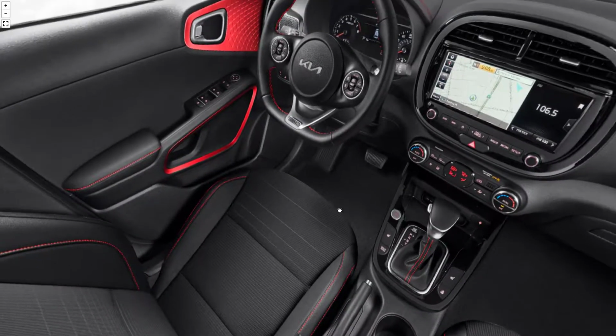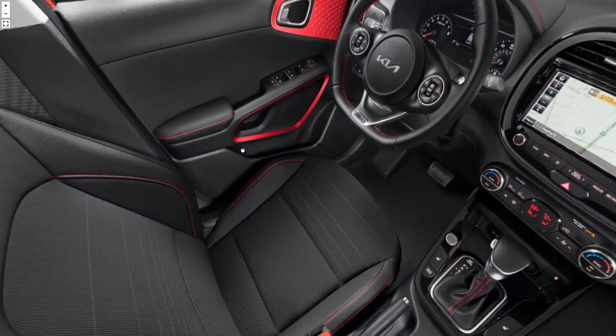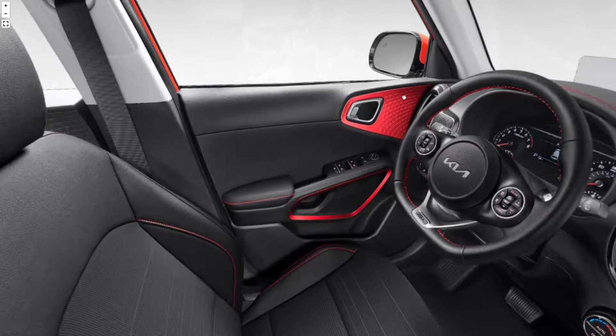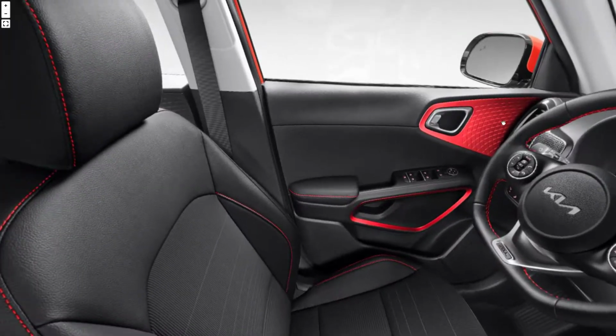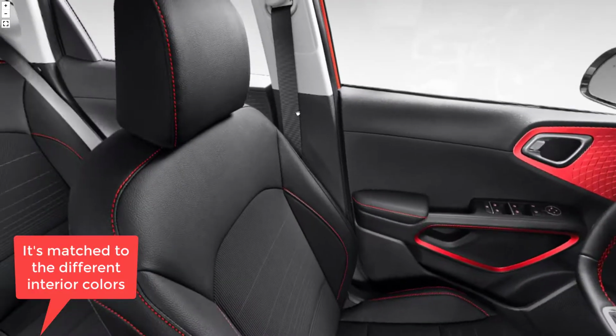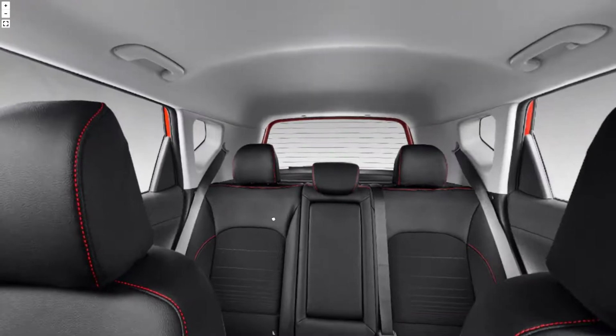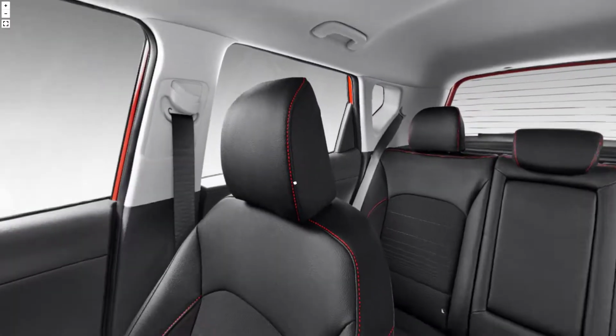So we can have a good look around. I see a push-button start. The cloth seats look nice with the red stitching. The door panels look kind of cool. I'm not really a fan of whatever this is going on by the door handles over here. But yeah, I don't think they need to match that to the exterior color of the car. Hopefully they don't always do that, but we'll find out. Definitely. So yeah, looks good.